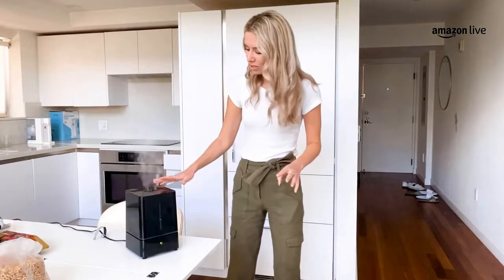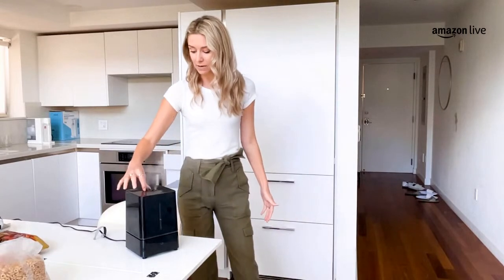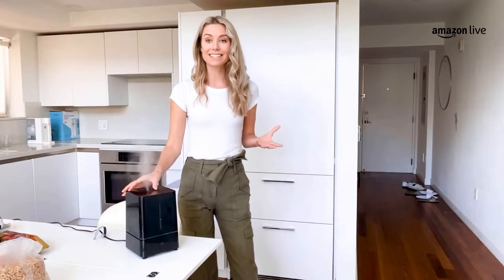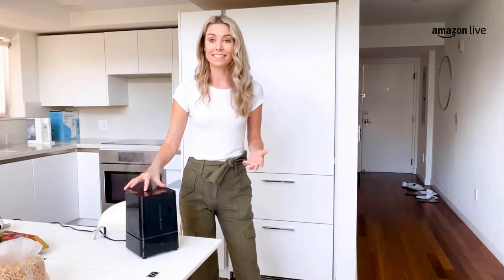This is the humidifier by Everlasting Comfort. 4 liters, small but mighty tank. It even has an auto shutoff feature to ensure that it will turn off once it's run out of water. I really like this one. As you can see, a really good amount of steam comes out of it. You can even increase that or decrease that here on the top. And if you have a beautiful scent inside of there, then your home is going to smell absolutely awesome and fragrant at the same time.